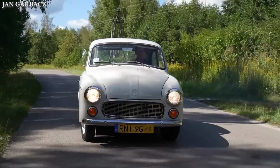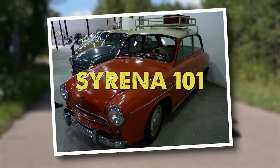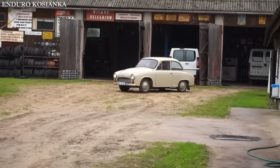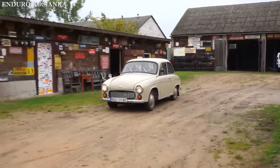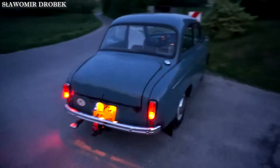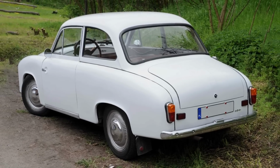The Syrena 104 was an evolution of the earlier models, including the Syrena 101, 102, and 103. Each model introduced incremental improvements addressing issues in performance, comfort, and reliability. The Syrena 104 in particular marked a significant leap forward. The most notable change in the Syrena 104 was its engine.